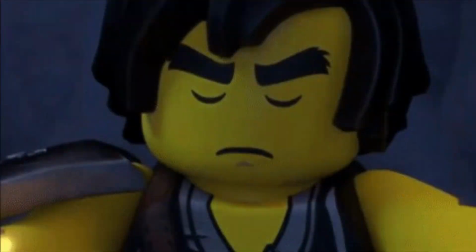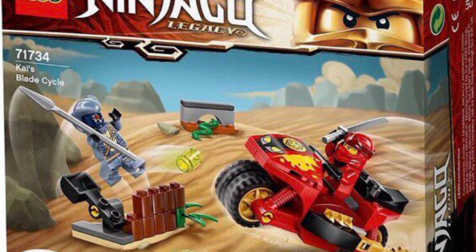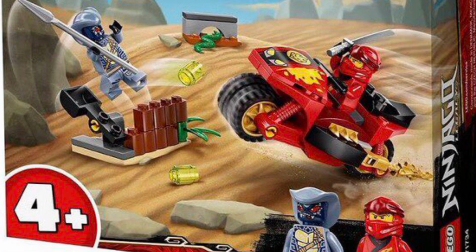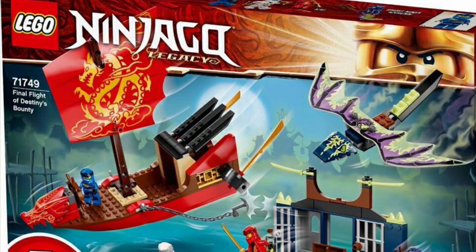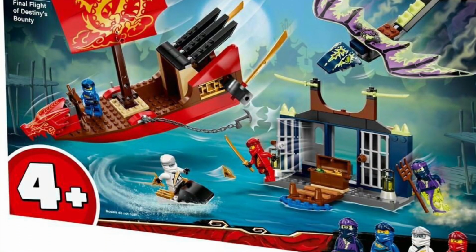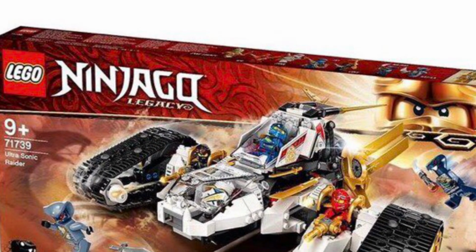Then quickly for Legacy, we have set number 71734, Kai's Blade Cycle. I don't even have anything to say about this one, other than the fact that I'm really not a fan of it. We then also have set number 71749, The Final Flight of the Destiny's Bounty. Once again, a set I strongly dislike. It's whatever for a 4+ set, I guess. Same with the bike.